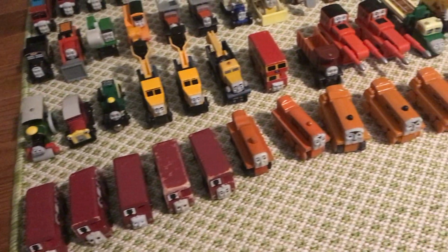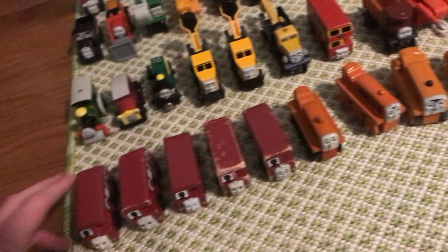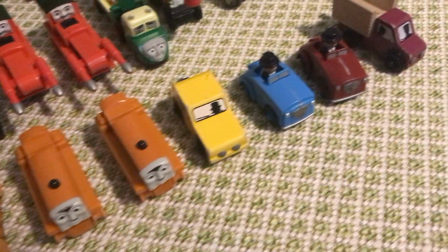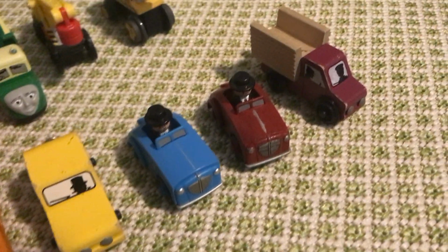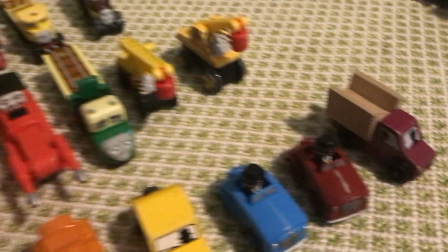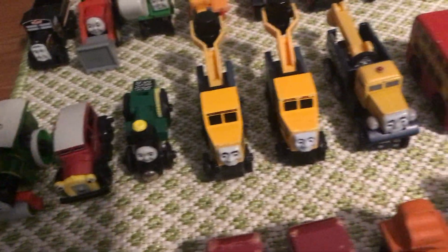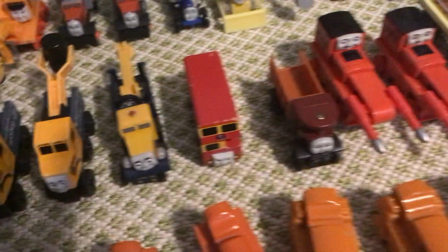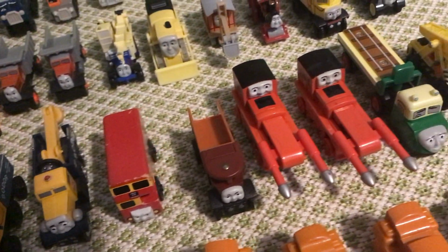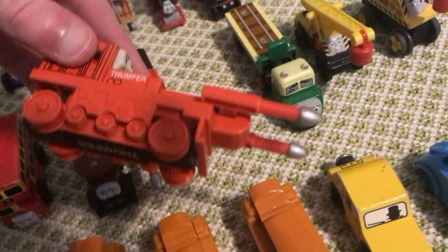We have Bertie's, Terence's. Here's the Black Wheel Terence. And this is the 94 Bertie. Harold's and Percy's yellow car, blue car, and my custom red one that I made. Crosby Station cargo truck. George, Caroline, Trevor, Butch. Bulgy, Elizabeth, two Toby's. This one does not have treads.